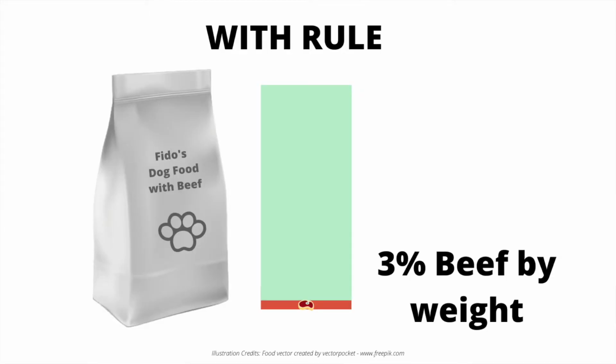Now, the fourth naming rule is the with rule. And basically what this means is that you can say, for instance, with real beef, like in this case, and it can be put pretty much anywhere on the packaging, and as long as you say with real beef or with chicken or with rice, that ingredient needs to amount to at least 3% of the dog food itself. If you were to include two ingredients, for instance, saying with real beef and rice, each of those ingredients would need to amount to at least 3% each.